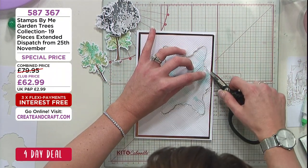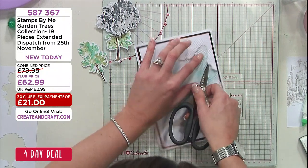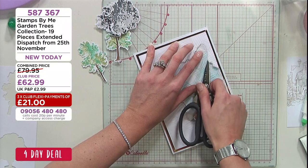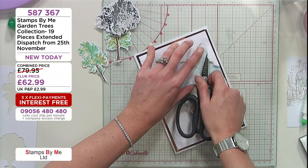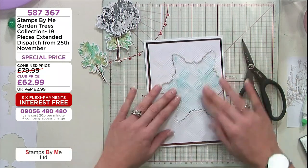No. Yeah. So I'm just using this part here. Just push this little element under here. And the reason why it's not going on as easy as it would if it was just a normal die cut is because I've got that lovely chunky glitter around and it's catching on it. That's all. There we go.